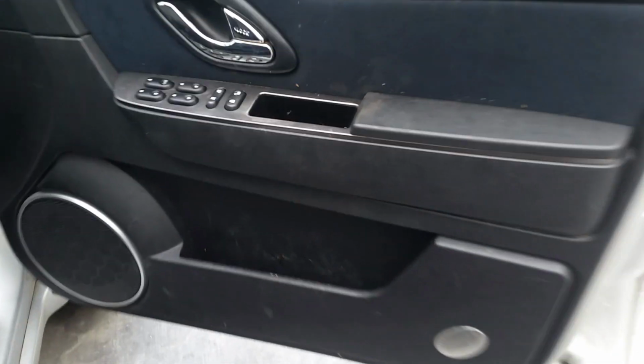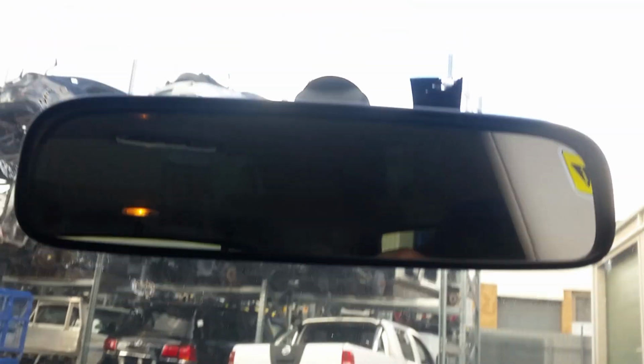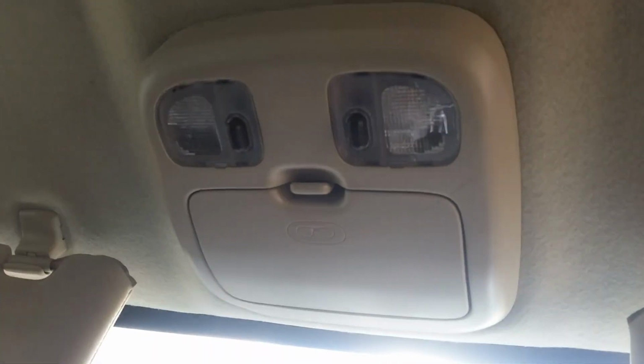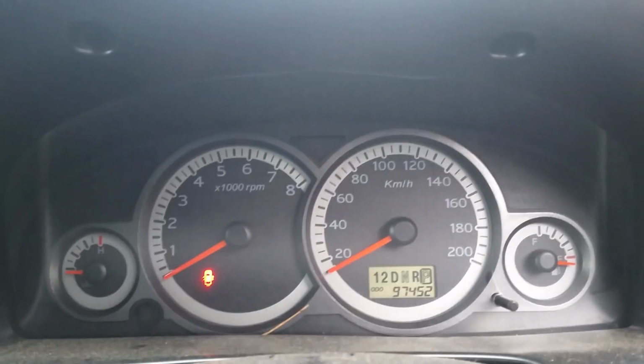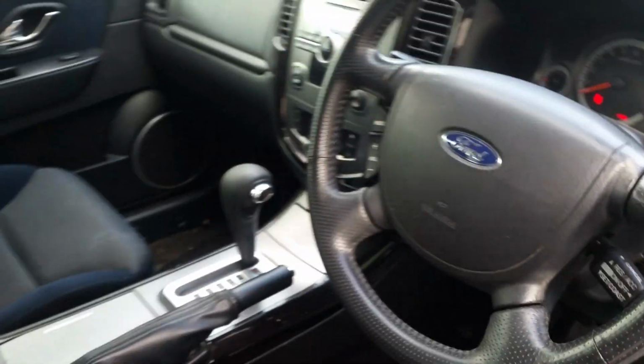Driver side door trim, power window master switch. This vehicle is fitted with a grey cloth interior. It's got a black leather center console lid, automatic type console, automatic gear shifter, climate control heater controls, factory 6-stack CD player, interior mirror, courtesy lamp, sunglass holder type, left sun visor, right sun visor, instrument cluster, and a tidy four-spoke steering wheel with cruising audio.